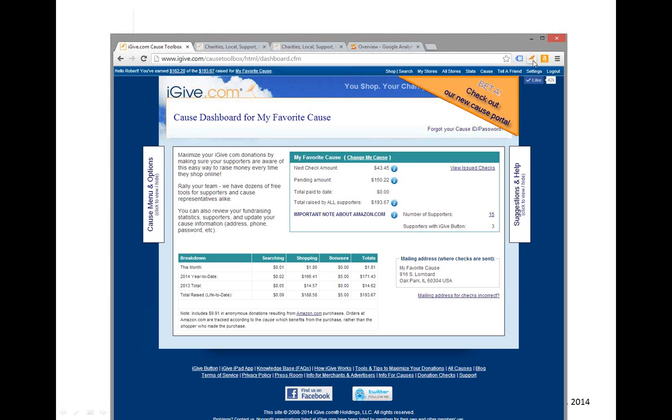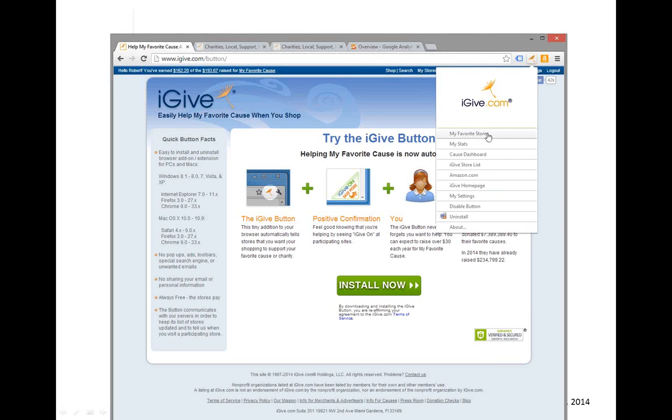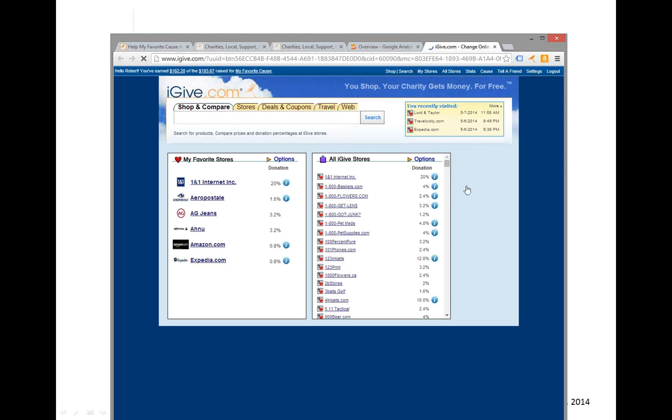So this is the indicator right there that I have the iGive button. I have gotten the iGive button by doing the following. Go to iGive.com/button, and I went and I installed it. As I said, there's versions for everybody. So I've already installed it. So here it is. This is the icon that you know that iGive is working on your computer, right? And from here I can go to my favorite stores, or I can see my stats, or I can go directly to Amazon, or I can go to the iGive homepage. So here we are. We're back to that page again.